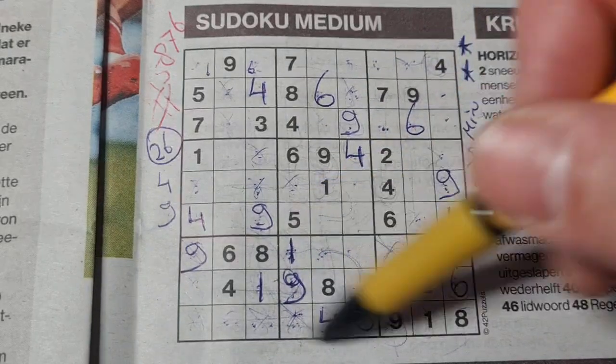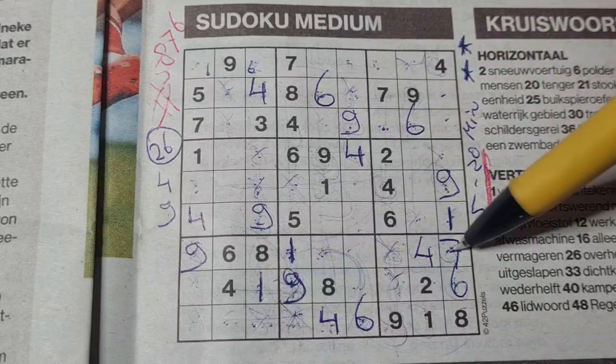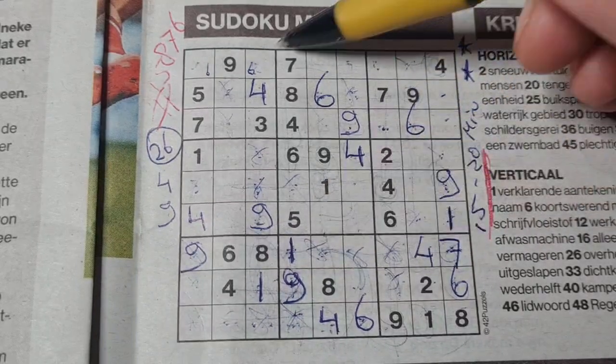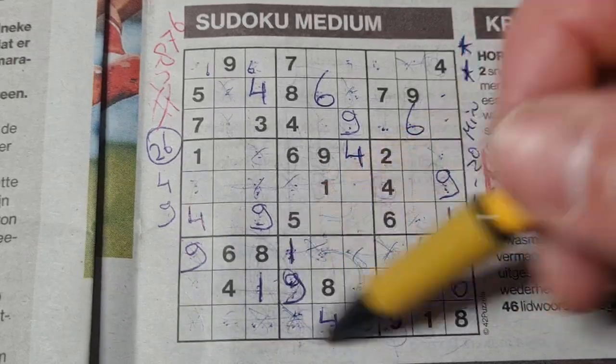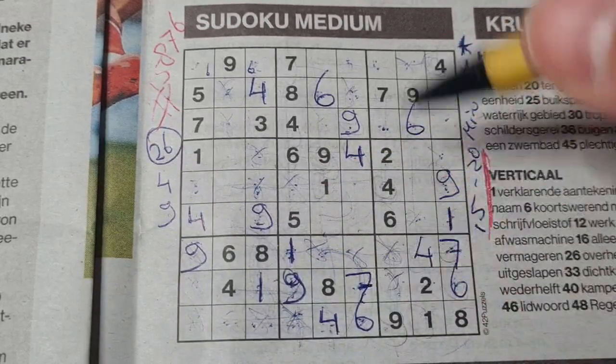4 missing numbers in this big square. One of the missing numbers is 7. We have a 7 in this row, so no 7 in these two boxes. Here's a 7 in this column. No 7 in that box, so one box left for the 7 in this big square. Should be there.